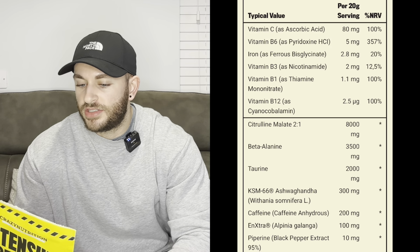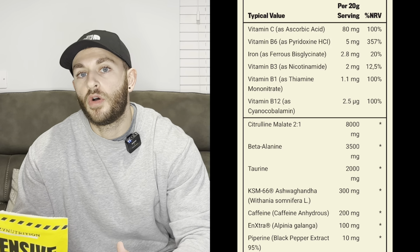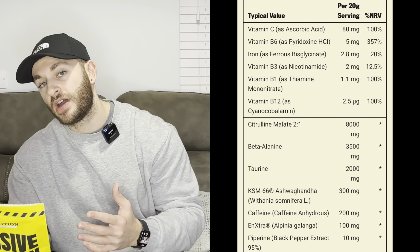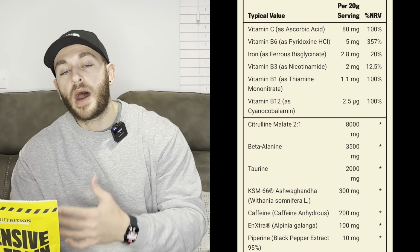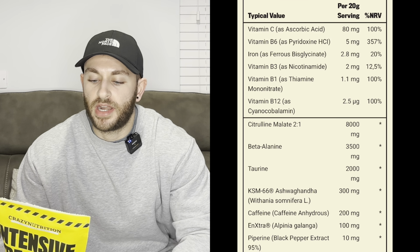Then we've got taurine at 2 grams, which again, another respectable dose. Normally only see about 1 gram, so double the norm. It's another amino acid, a bit of a jack of all trades in the sense that it helps with your energy production, your focus, your pumps, electrolyte balancing, all good stuff like that. So it's always good to have in a pre.